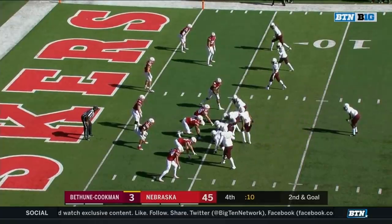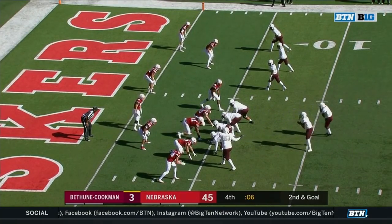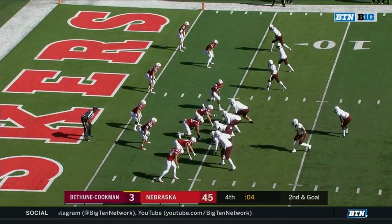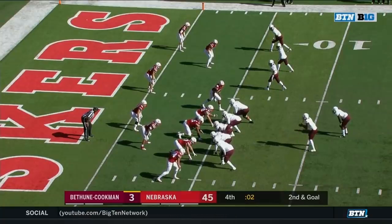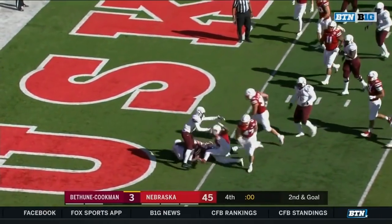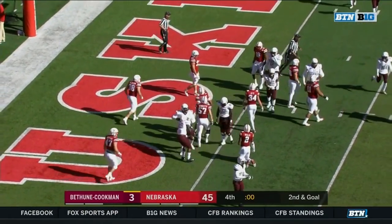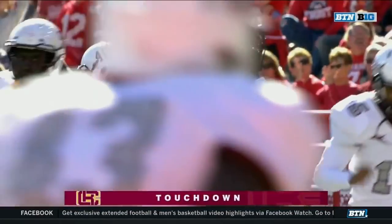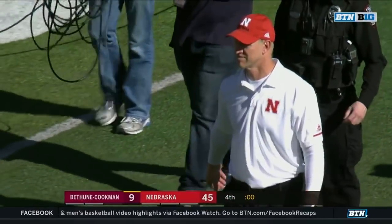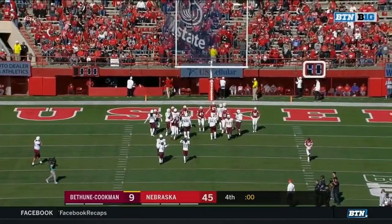We're at 10 seconds for the game. This is amazing. This is going to be the final play of the game. They still haven't snapped it. They snap it with 1 second to go, and they hand off. Final play of the game results in a Bethune-Cookman touchdown for Alfred Adams. Well, Bethune-Cookman wants to kick the extra point, but they're on the field to do it.